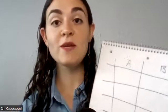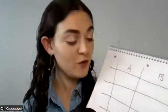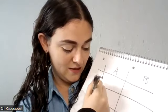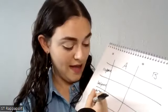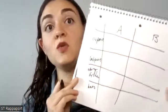Now, here are a few important parameters that you are going to compare them on that is important for you in the business. Maybe it is experience. Maybe it is independence. Maybe it is ability to create systems. Maybe it is the amount of hours they could work. There's a whole bunch of things you could fill out.